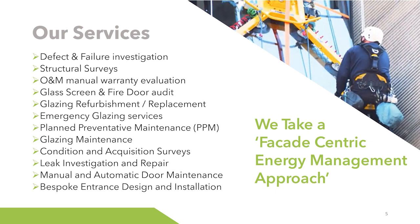Pioneering sustainable development through facade-centric energy management. We take a holistic view on energy management in existing buildings through identifying design and implementation, allowing verifiable predictive investment, with the overarching objective of fulfilling sustainable development goals.